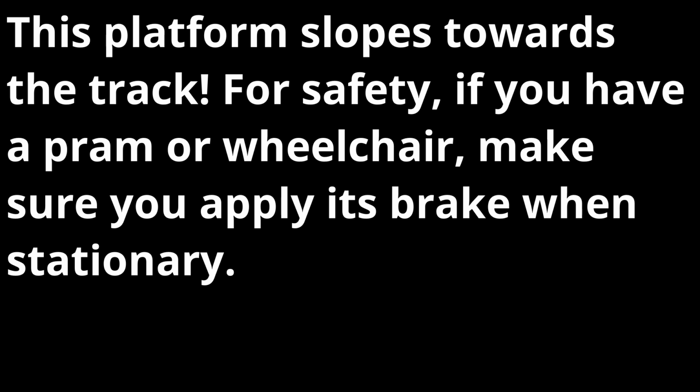This platform slopes towards the track. For safety, if you have a pram or wheelchair, make sure you apply its brake when stationary.